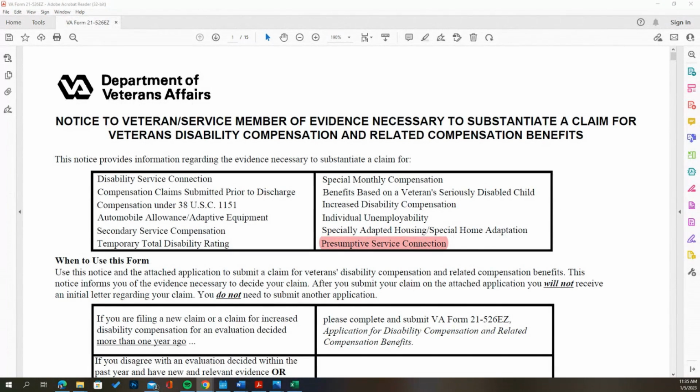As you can see, this is the first page of the 526EZ. A lot of veterans jump right to page 8, but pages 1 through 7 have a lot of good information, okay? So the first update states, this notice provides information regarding the evidence necessary to substantiate a claim for, and they added presumptive service connection. Why that wasn't there before, I don't know, but it's there now.